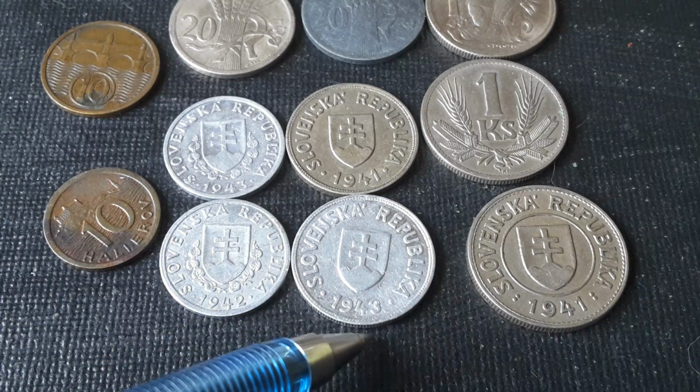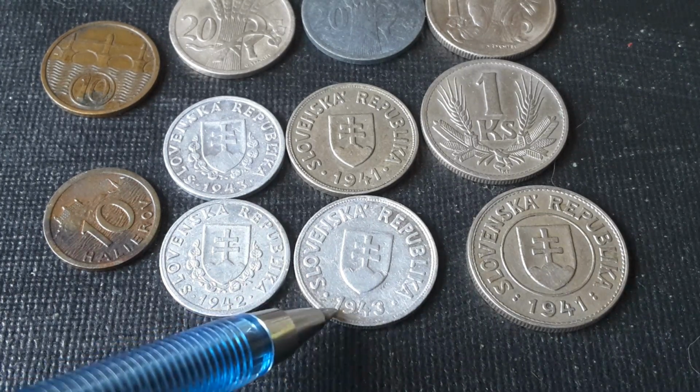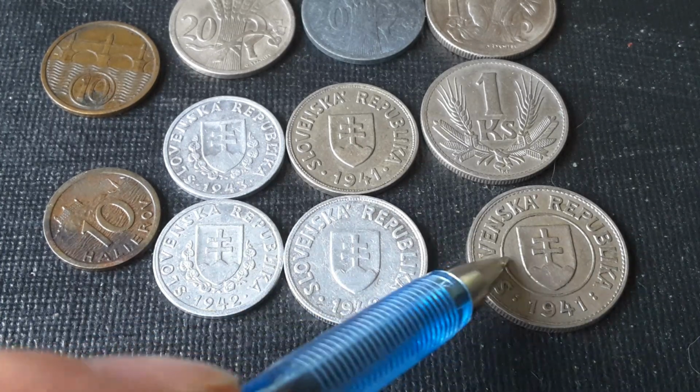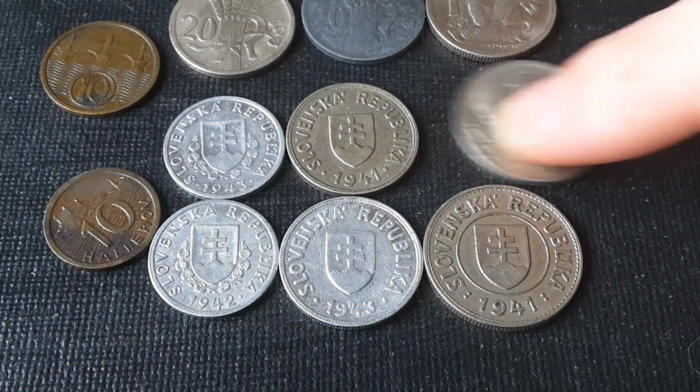The aluminium coin 1943 had a mintage of only 4.4 million. So compared to current coins, these are actually quite a low mintage. Quite comparable with the Australian pre-decimal coins, which are actually pretty low mintage. And what's the actual date on this coin?